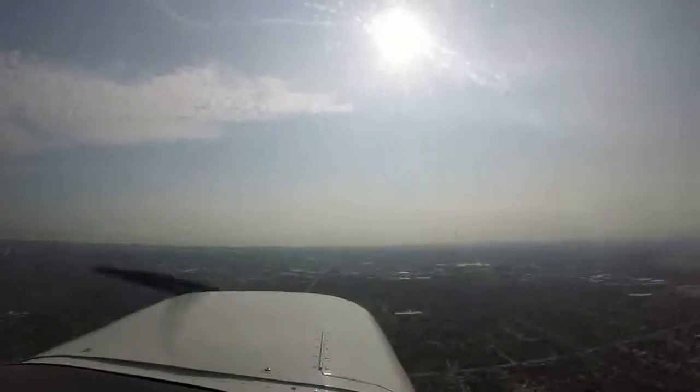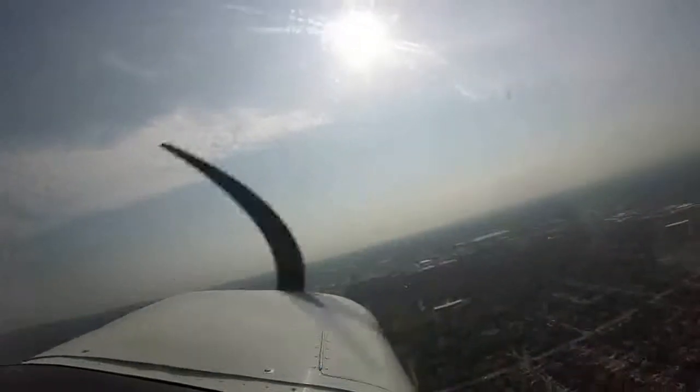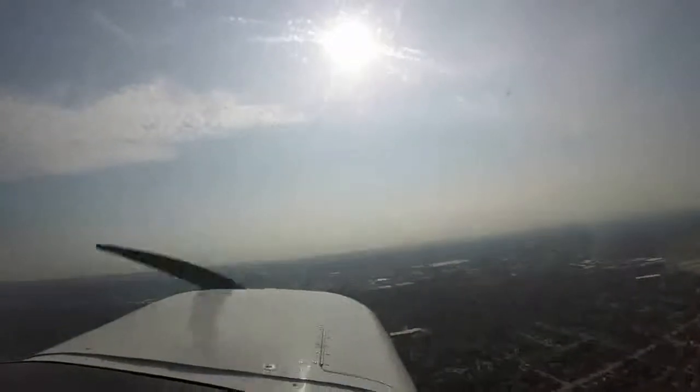Comanche 5 Sierra Delta, right downwind with you. Right downwind with you, Comanche 5 Sierra Delta.